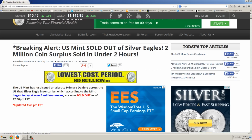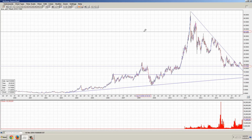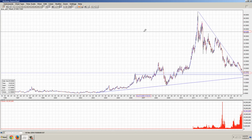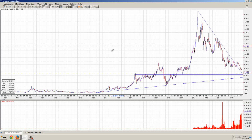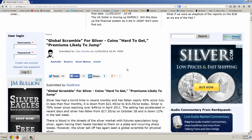So this commodity that apparently no one wants, it appears that no one wants it, because if you look at the price, they're just selling it hand over fist. But there seems to be a shortage. Very strange to have a shortage in something that is falling in price. Something wrong with that. Now, let's look at the article on Zero Hedge.